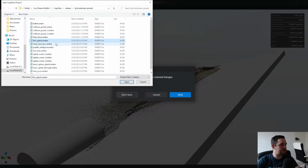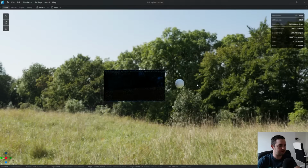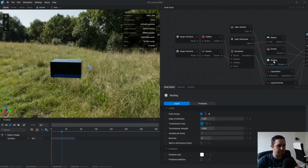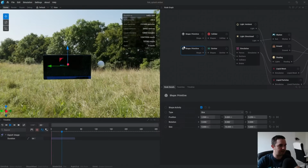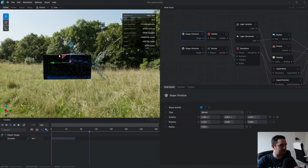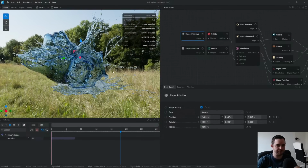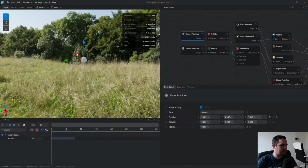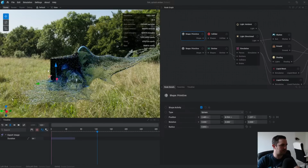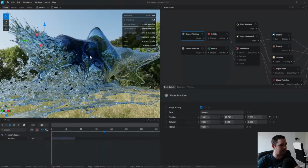Let's do fish splash. Let's go here. Make sure that I have my stuff on. And we're just going to grab this. And just to show you the interactivity of LiquiGen, it's really cool to just come in and... it's kind of like the bullet preset where you can just come in and play around with it. Really awesome path tracing stuff here.